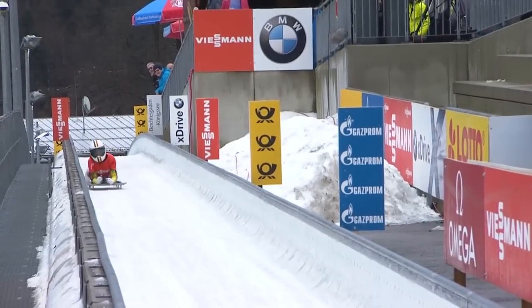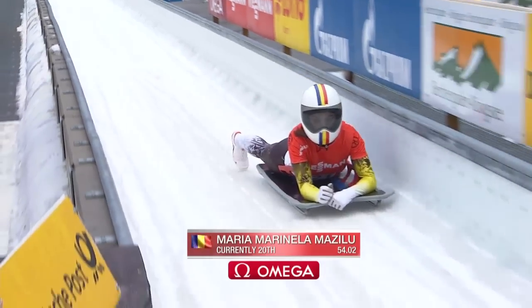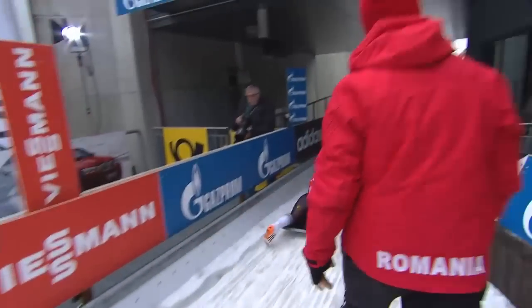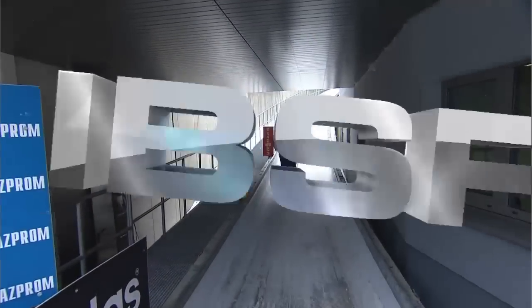She does. She's in, 54.02. She's in the race, and Svetlana Vassilieva is the one who will go home, or at least will be watching from the sidelines. 0.04 of a second is the gap between them. That's as close as you want.